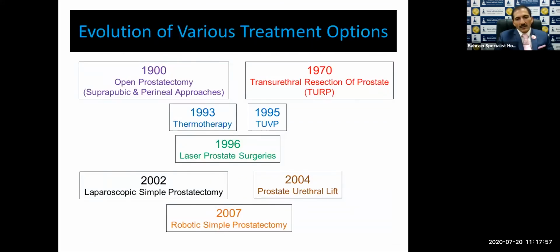This is a rough schematic of how we developed the surgical treatment of the prostate. Open prostatectomy was described right in 1900, so this treatment has been there for quite some time. In the 1960s to 1970s, there was quite a bit of excitement about TURP, which is considered one of the gold standards in management of the prostate. 1993 witnessed the evolution of thermotherapies. 1995, vaporization techniques. 1996, laser prostate surgeries came into vogue. 2002, the technique of laparoscopic simple prostatectomy was described, and in 2004 we had the advent of the prostatic urethral lift. In 2007, the first robotic simple prostatectomy publication came out.